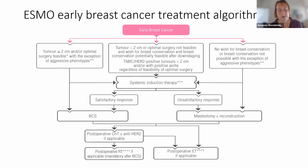As the algorithm shows, people who have surgery for their first treatment will be recommended further adjuvant treatments based on pathology findings. As previously mentioned, radiotherapy is mandatory after breast-conserving surgery, but it may also be recommended to the chest wall or axilla after mastectomy for large tumours, those tumours that are close to the chest wall, or people who have heavy lymph node involvement. The decision about whether adjuvant chemotherapy is recommended is based on final pathology results, including size and grade of tumour, the presence of vascular invasion, and lymph node involvement.